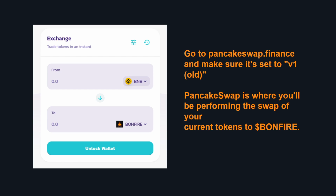So essentially what you're doing is you're swapping, in this case, BNB to Bonfire. Again, anytime you're swapping anything, always make sure that you're grabbing the token contract address from the website or BSC scan if it's in the Binance Smart Chain.